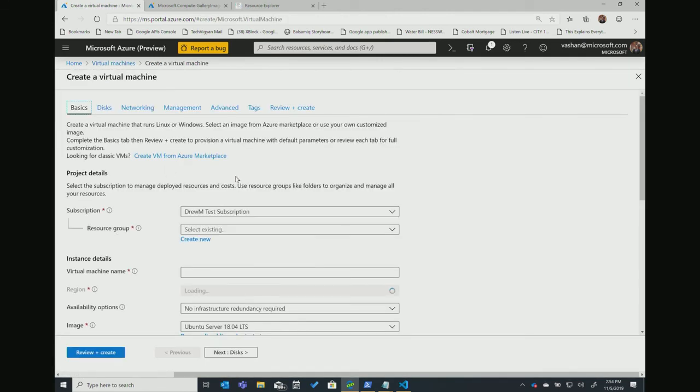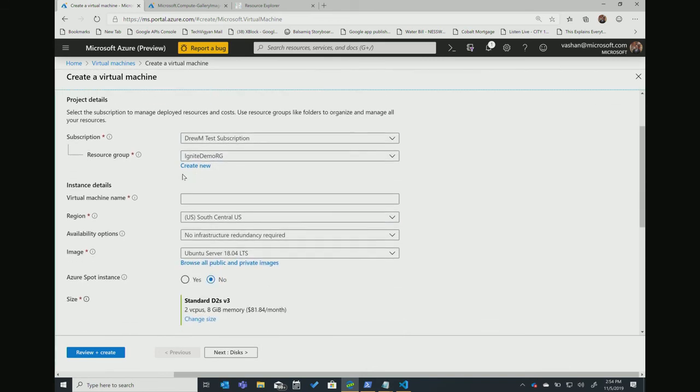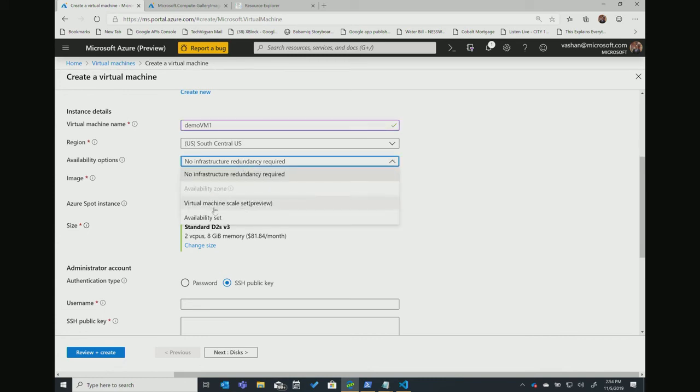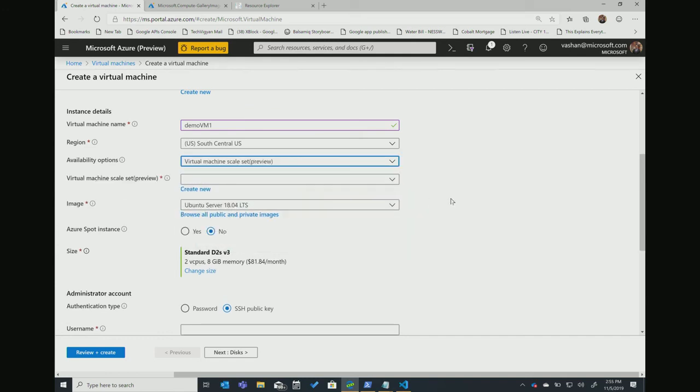I'll go and add a virtual machine. I'll provide a name, resource group, and region, South Central, I think that's what I created it in. In the availability options, I will now start to see virtual machine scale sets, whereas earlier I just had availability set and availability zones. The virtual machine scale set that I created was in a zone, so the VMs that I deploy to it will go to that particular zone.